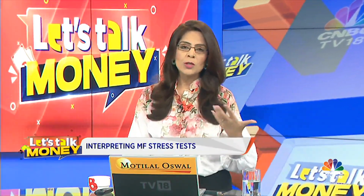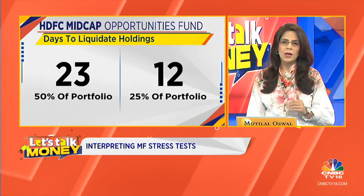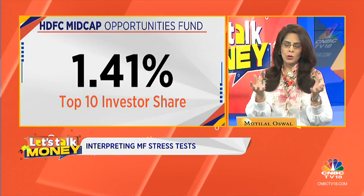Now, the additional data points also tell us about client concentration or investor concentration. So, if you look at the top 10 investors of HDFC Midcap Fund, how much of the fund do they actually hold? Well, they hold about 1.4% of the total fund size.